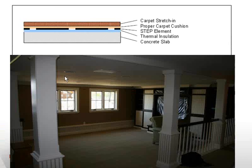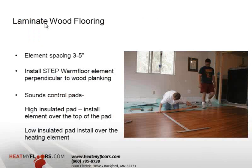This gives you a little cross-sectional view of a carpet pad, and the actual heating element in this application. This is a home down in the Lake Minnetonka area, outside the Twin Cities. But here you've got your insulation, you've got a concrete slab, and maybe some Cerazorb or Pro Panel or cork laid down, followed by the element, a proper carpet cushion again, and then stretched-in carpet. So it gives you good layering of the application.